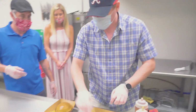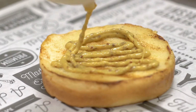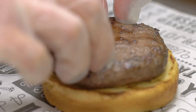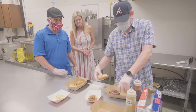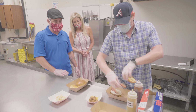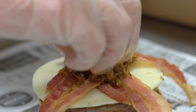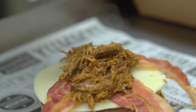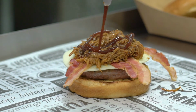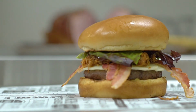All right, let's start with the Three Little Pigs. Our little brioche bun here, we're going to have some of the sweet seeded mustard that we make in-house. My hamburger patty is going to go on top of that. We're going to throw on some provolone cheese, let that get a little bit melty there. A couple of strips of bacon, X marks the spot. Some of our pulled pork goes on top of that. And then we're just going to finish that off with a little bit of barbecue sauce. You can add lettuce, onion, tomato to those, but that's going to be that basic burger. If you wanted to leave off the onion, we can do that for you.